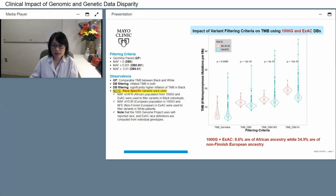We repeated the analysis using only the race-specific variants in public databases, which is to filter the somatic mutations in Black patients using variants from Black individuals in 1,000 Genomes and ExAC, and the filtering in white patients using variants from Europeans. The observation is the same. The reason, as highlighted below the figure, is that the minorities are underrepresented in public databases.